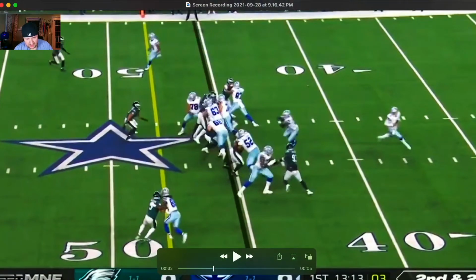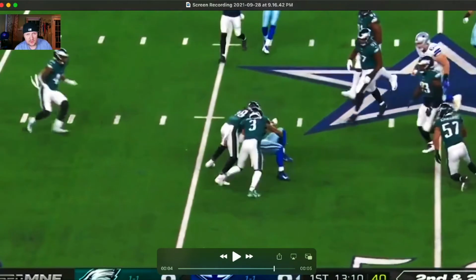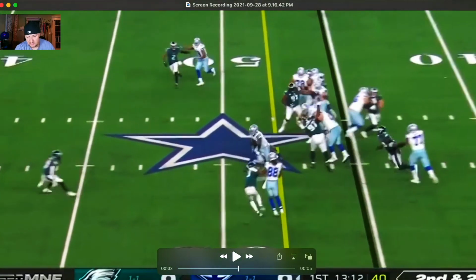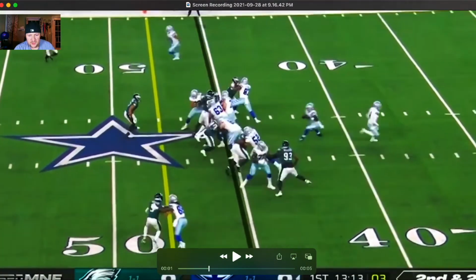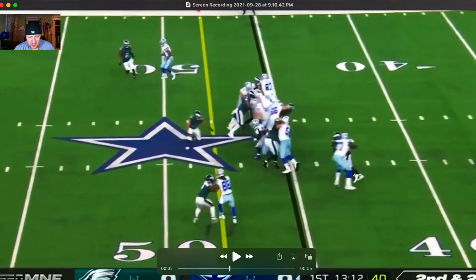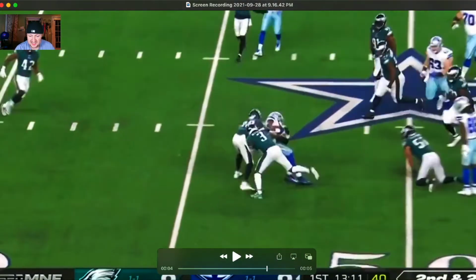Let's see how quick this looks. I mean, not overly bursty, of course. You're not going to get that from Zeke. He's never really been overly bursty to begin with. But, again, good vision, good compact play, giving you what the offensive line and the defense gives you.